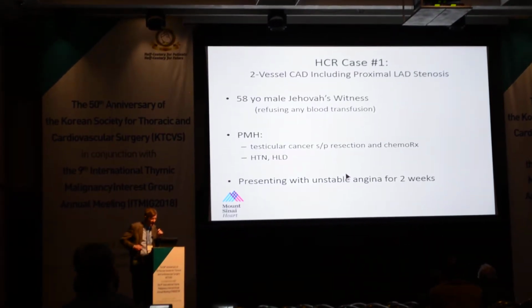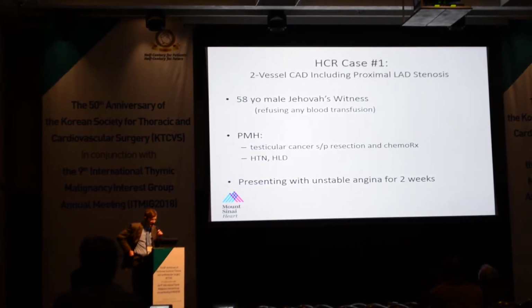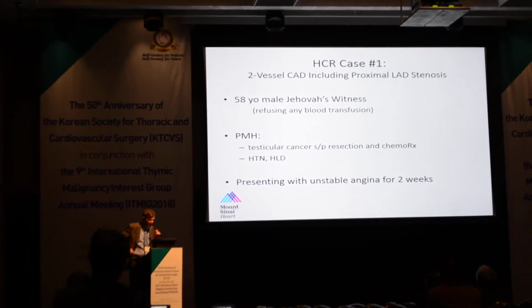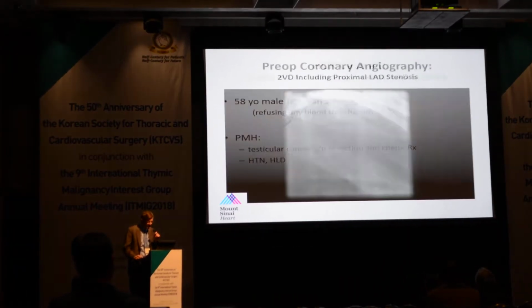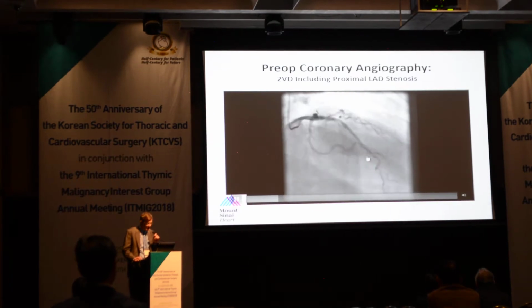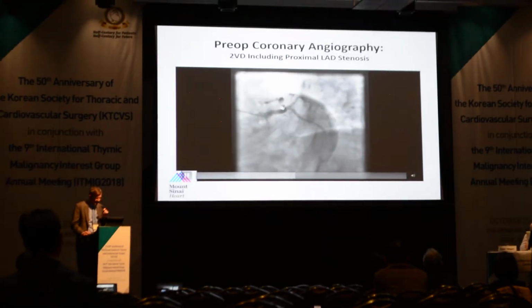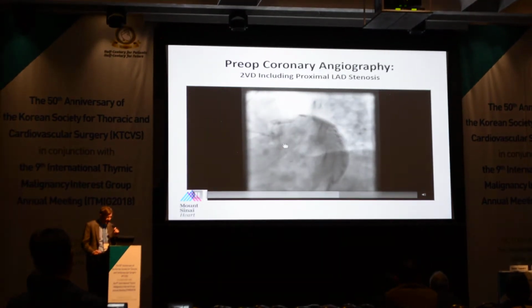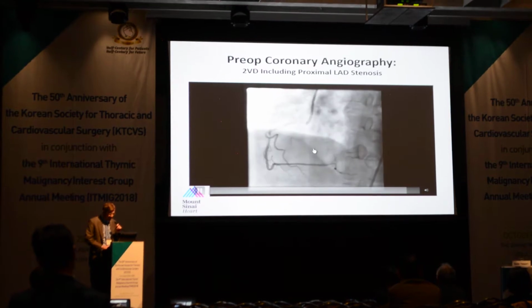I'm going to show you 2 quick cases. The first is 2-vessel disease, low SYNTAX score with proximal LAD stenosis and a mid-right coronary lesion in a patient who refuses sternotomy. He's a Jehovah's Witness. This is his proximal LAD lesion. You can see here, I've seen it getting better here in the coronal view, and then a type A lesion in the right coronary artery.